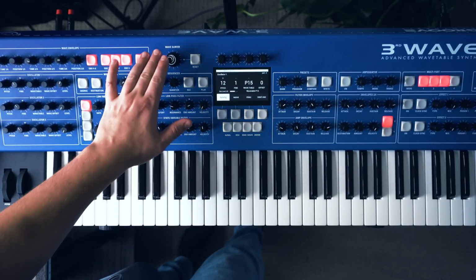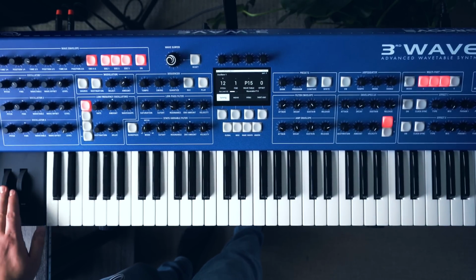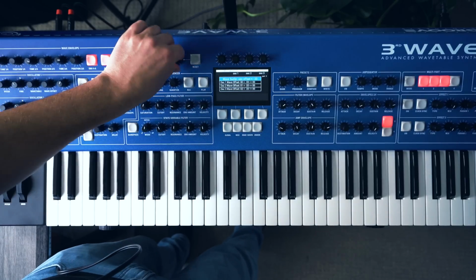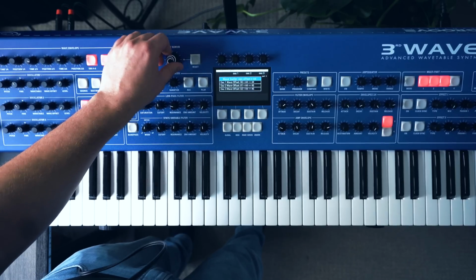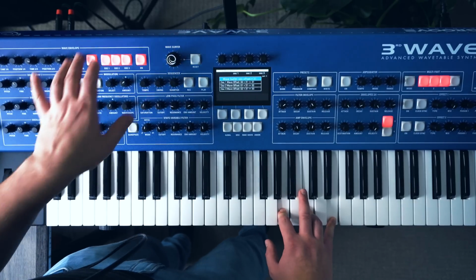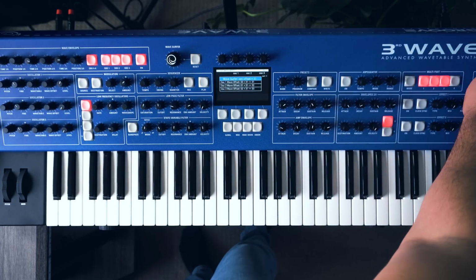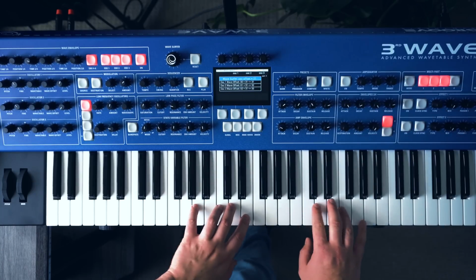So, along with our normal performance controls, like mod wheel and pitch wheel, we have the wave surfer, which acts like our wave envelope. It goes through all three waveforms, wave offsets, for each of the parts at the same time. So within this sound we've made, we can find new different sounds. Oh, beautiful. We've got pan spread, which we can do on a per part basis.